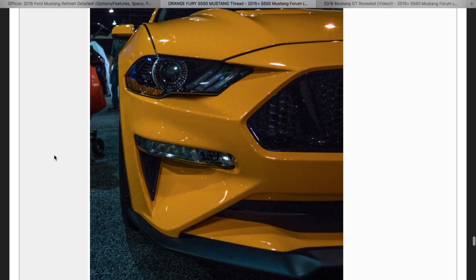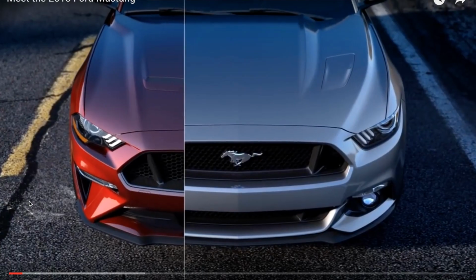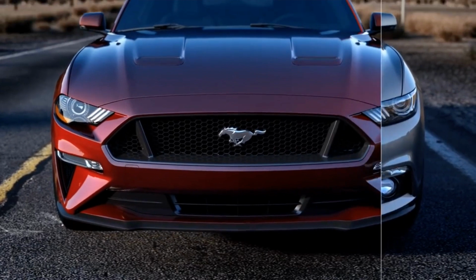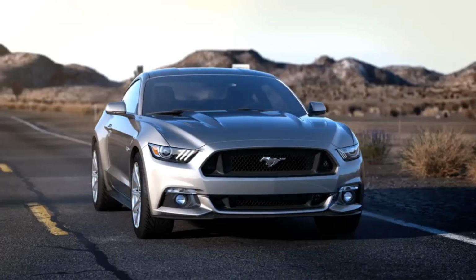So that's the Orange Fury Mustang. So let's see if we can't find some other stuff to talk about.